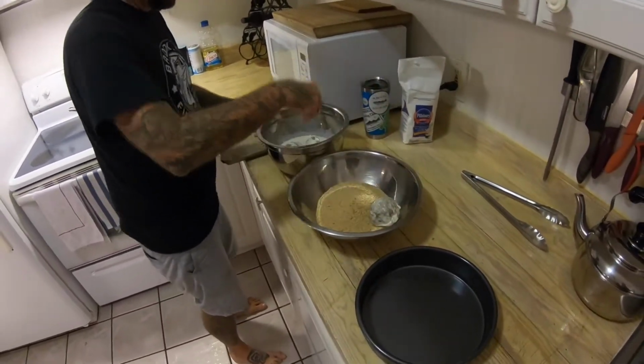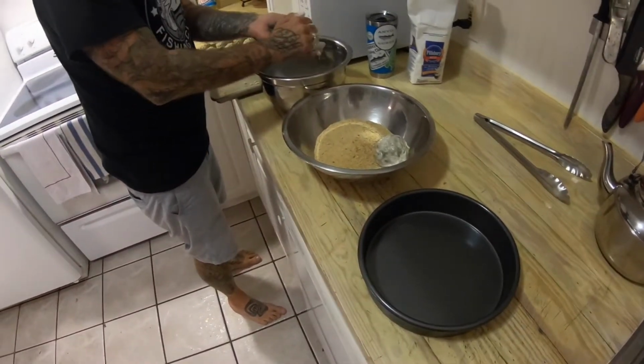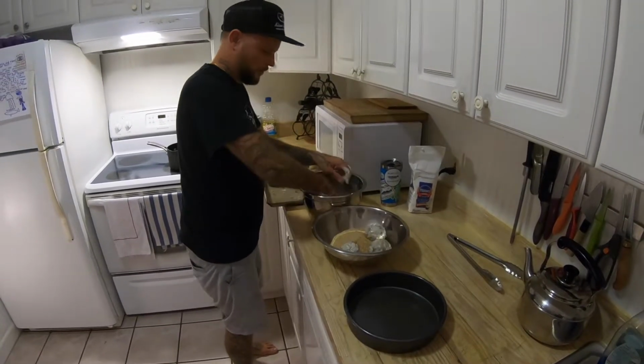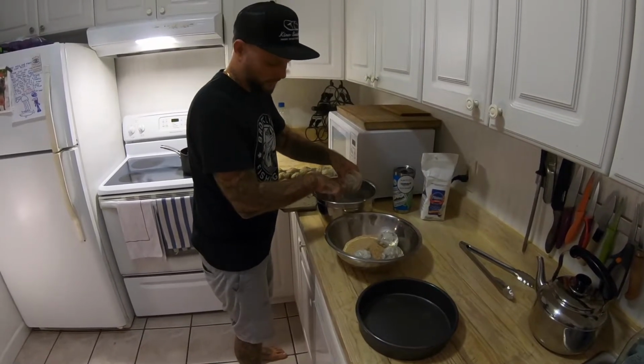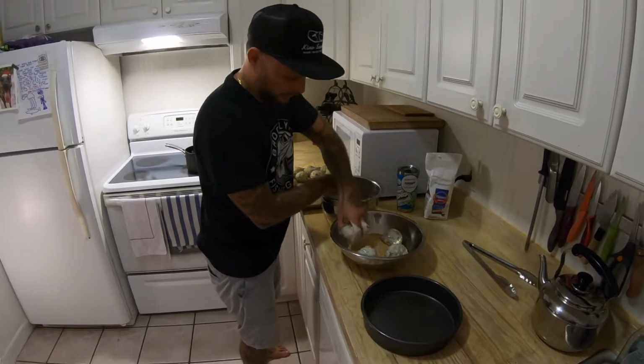And then into our breadcrumbs. And this is where it gets a little bit time consuming also, because when you go into the breadcrumbs, you want clean, dry hands, which whenever I'm breading anything, I find that difficult.